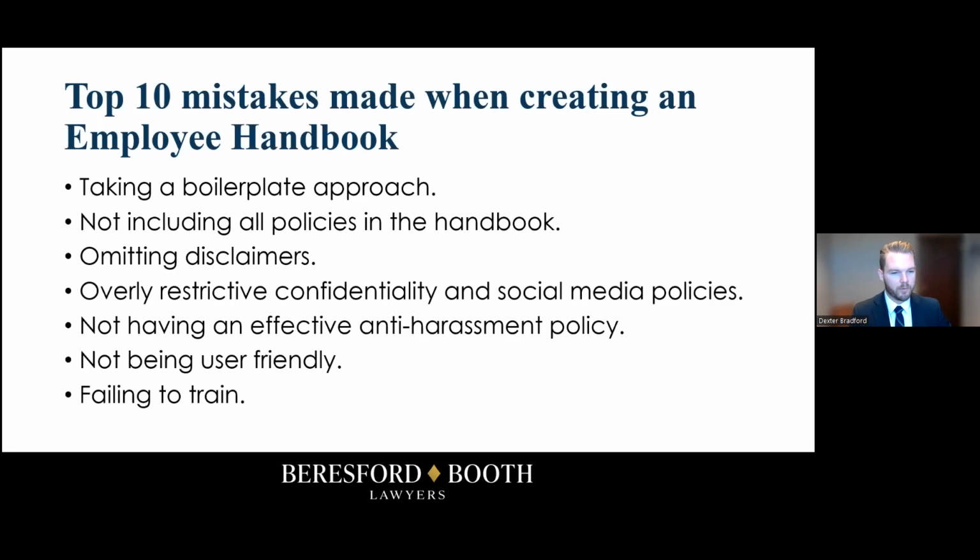So I think I skipped through a couple there. Next up, we're going to talk about failing to train. This is an issue for larger employers. Well, not larger, but people who have employee handbooks, who have managers. If you have managers, make sure that they're trained on your policies.